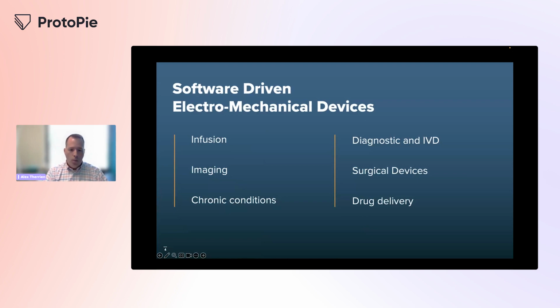But while we don't limit ourselves to specific sectors, we have had strong success in a number of the areas on the screen. Just to break out a couple though, chronic conditions, that's really things like diabetes, cardiology, kidney failure, and neurology. Surgical systems, that's both traditional surgical tools and robotic surgery platforms. Rounding it out with drug delivery, infusion, imaging, diagnostics. We play in a lot of areas.